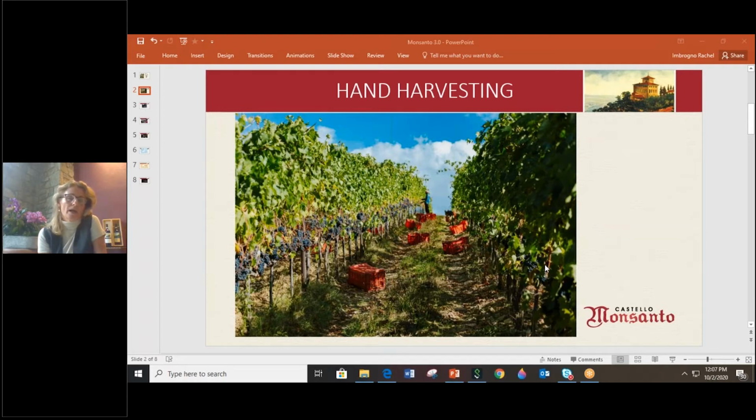This is the reason also why we decided not to do what we call sfogliare. Usually in August we eliminate the leaves around the bunches to help the bunches have a better maturation. But this year, because of this hot and sunny August, we decided not to do it. Otherwise, the sun could attack the bunch too much and create overripeness. And this was a good decision made in August.